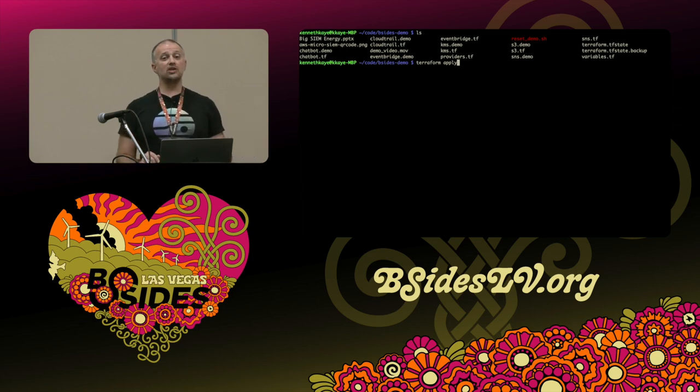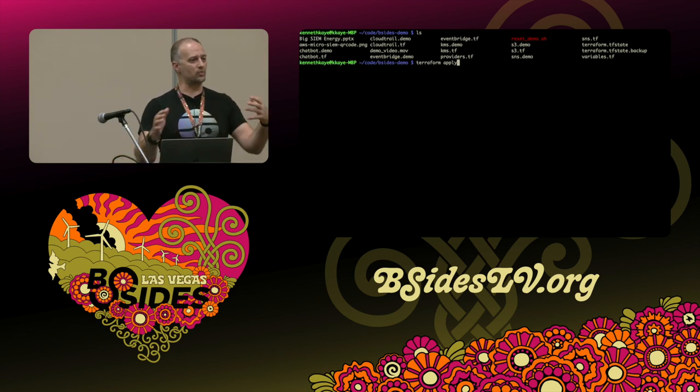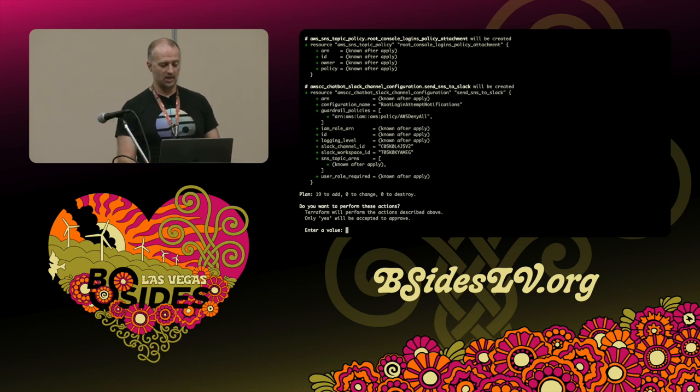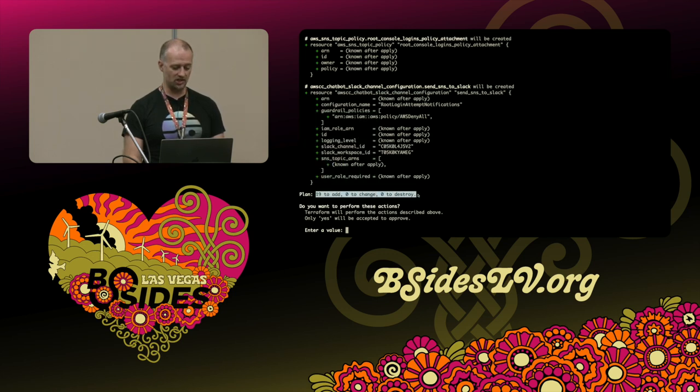And Terraform is going to go through and figure out all the different AWS API calls that it needs to make in order to create all of the resources and configure them in the way that I have specified in my code. And it's going to do that analysis, and then it's going to come back and ask me, are you sure you want to do this? So it's telling me that it's going to add 19 resources. It's not going to change any, and it's not going to destroy any.